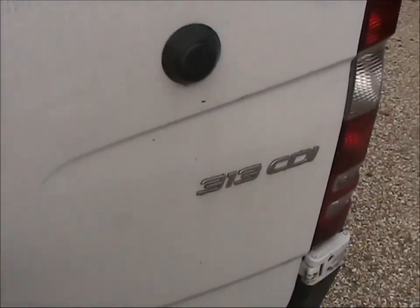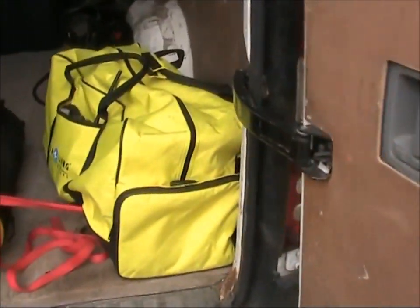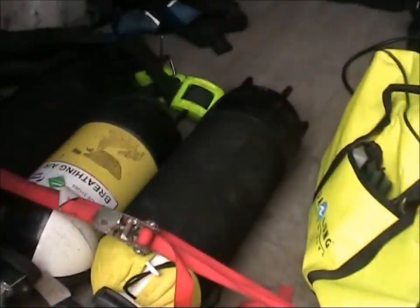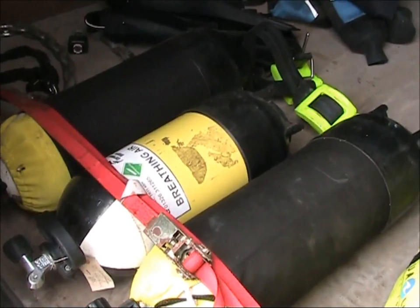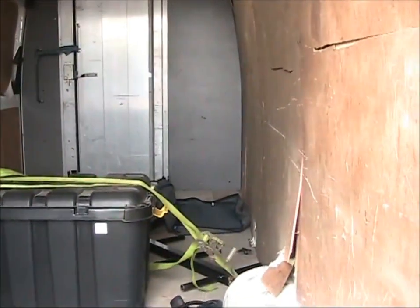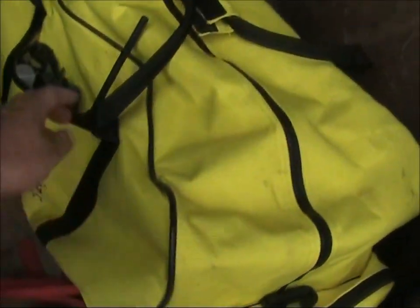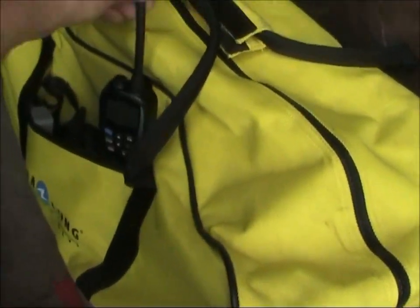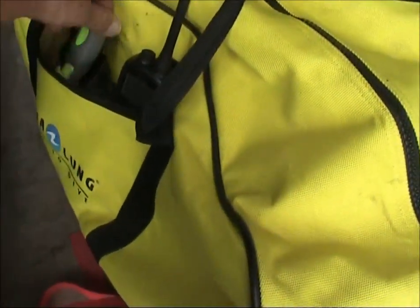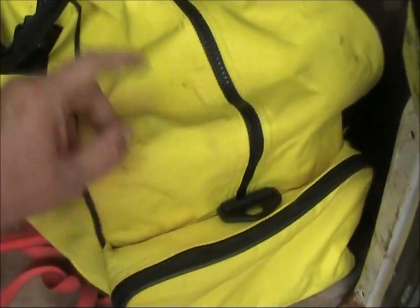So here's the Treasure Divers HQ van, and we're all ready to go. Got three bottles here, each of them have got some air in, got all our gear, all my gear. This bag here is going to be like a grab bag, a new bag, and we've got all the essentials like a ship to shore radio, safety knife, first aid kit.